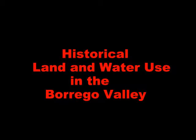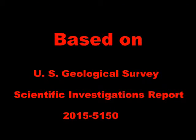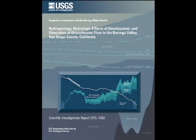Land and water use in the Borrego Valley, tucked up in the northeast corner of San Diego County, has both changed and expanded significantly since the pre-development years just after the end of World War II. And now, there is a U.S. Geological Survey final report, 5 years in the making, detailing the groundwater situation that has supported the three different sectors of the Borrego Valley economy over the past 75 years.